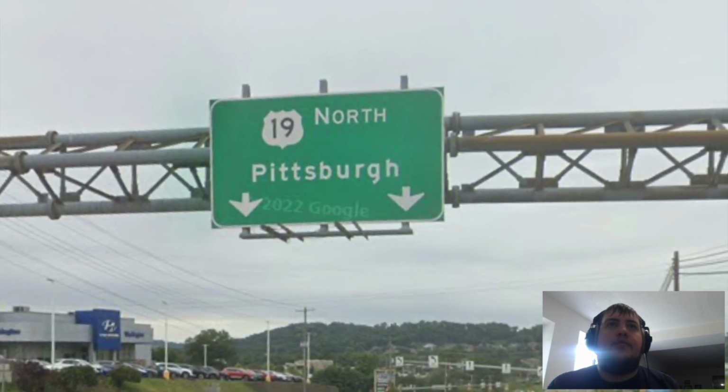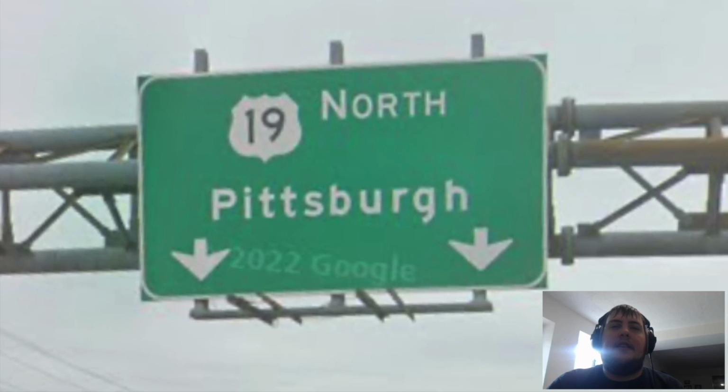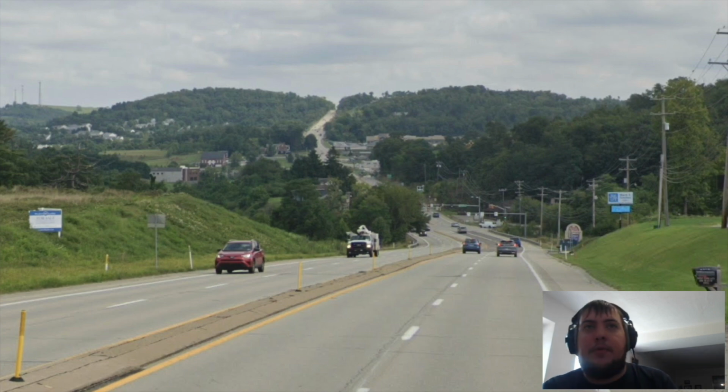Leaving that interchange, we get this overhead pull through for Pittsburgh, so that is pretty cool to see. And just a little bit down the road from that, we get this awesome view. So PennDOT is not good at signing control cities, but at least we are in a state with some beautiful scenery, just like West Virginia.